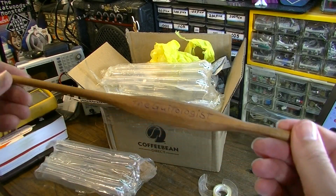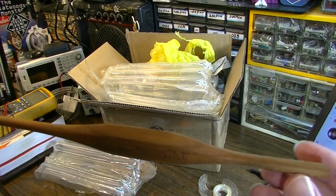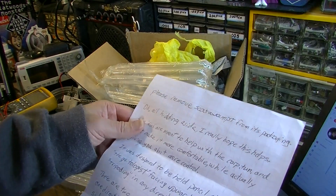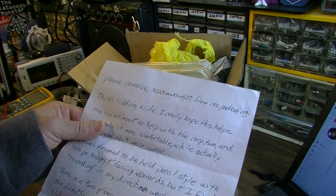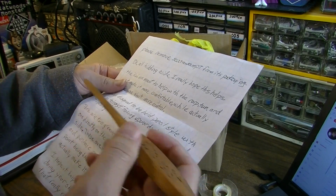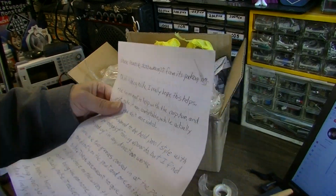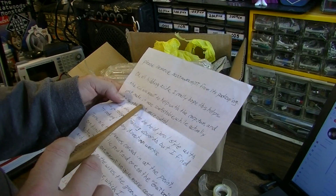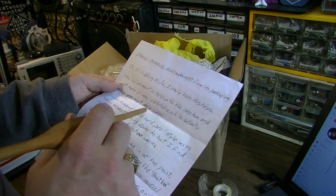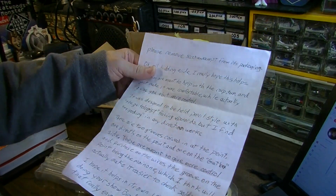Okay, the Guitarologist. Cool. Look at that. Gitbox Brad. Get down, suckers. It's got a handle. Okay, let's hear this thing explained. Please remove from its packaging. Already accomplished. Okay, all kidding aside, I really hope this helps. The fins are meant to help with the carpal tunnel? Is that what you're saying there? Carp ton? Man, you've got some weird turns of phrase here, buddy. It's meant to make it more comfortable while actually giving you, albeit, a bit more control. Man, either I'm dyslexic or you have the most dyslexic-inducing writing style I've ever seen.